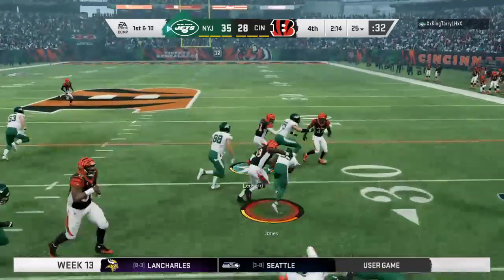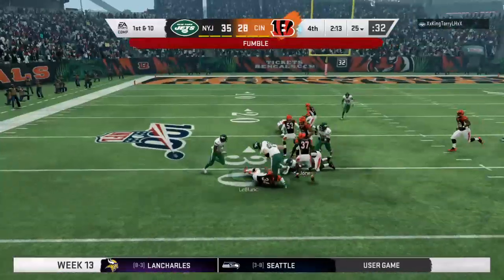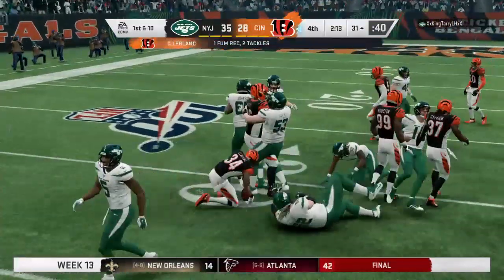They'll start the drive with a carry by Jones. Jones hit and the ball's out. And the Bengals have recovered it.